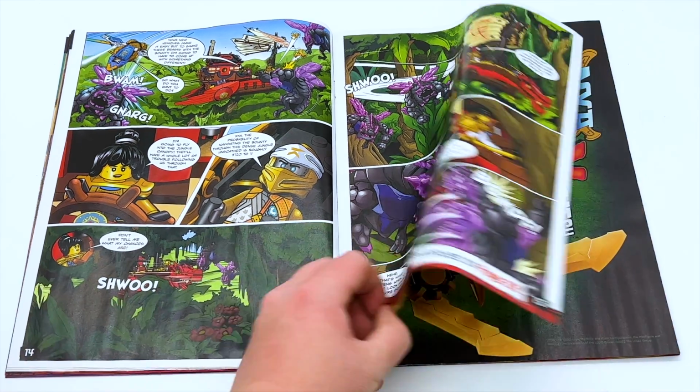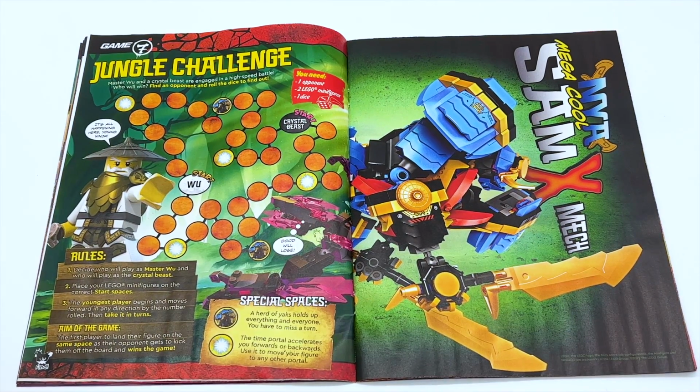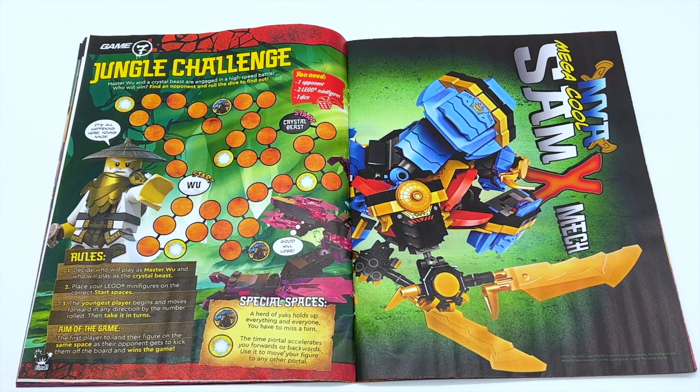For now, though, of course, we are at the break in the comic. Here we have a jungle challenge. Okay, so this is associated with the comic, which is cool to see. It's Wu versus the Crystal Beast, and it's a dice rolling game, which is fun.